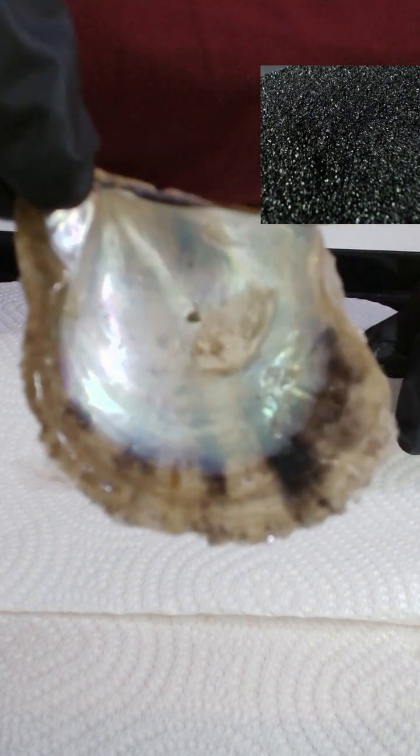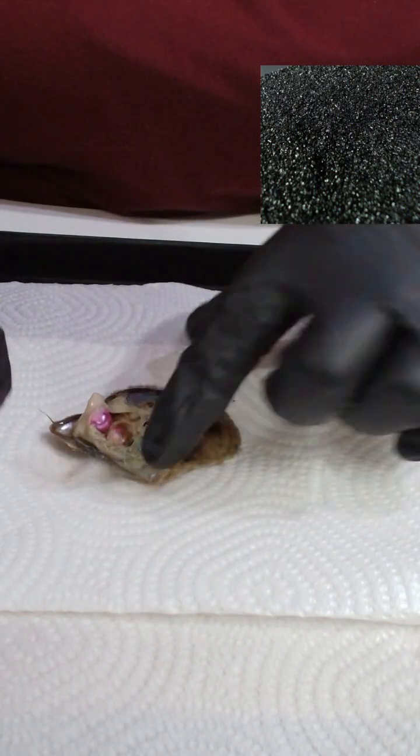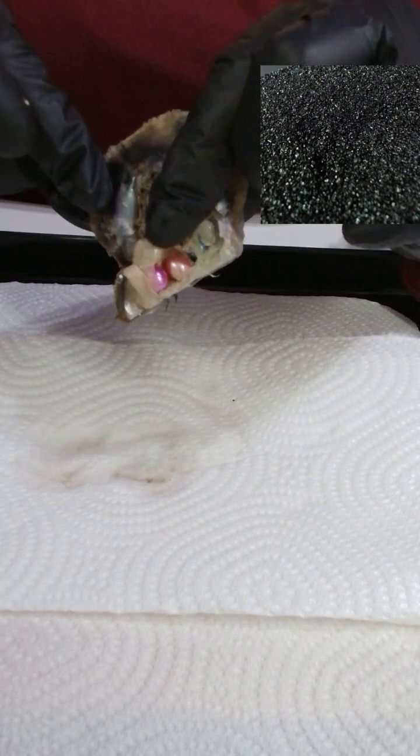There's your mother of pearls. So there's no pearls on that side. I'm going to pop the shells to the side, but if you'd like to keep them, I can bring them back to clean them up. Straight away, I can see some peepers here.